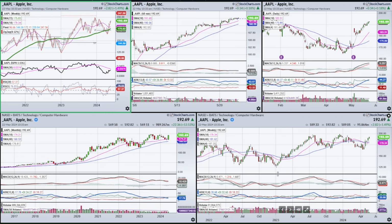Okay, request on Apple. Let's look at this. So pretty good improvement. We tested and even undercut this little prior low a little bit. And we're making a pretty decent move back up through the moving averages. We held the 18-month essentially, but I look at this more like a trading range right now.